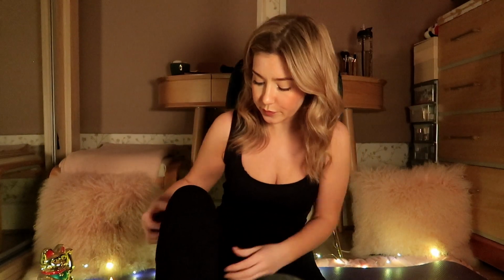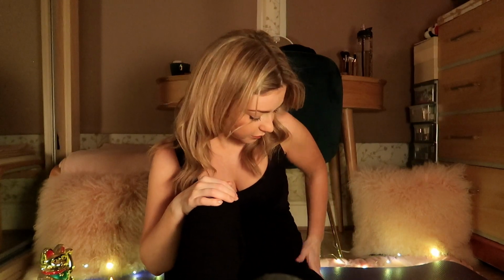Now, as for what I'm wearing, just a nice comfortable top. I always like to wear things with stretch in, so just wearing a nice stretchy top. And then I'm wearing very loose, baggy trousers. I normally wear something like this to bed, or especially to do something like yoga in, so you've got lots of movement.